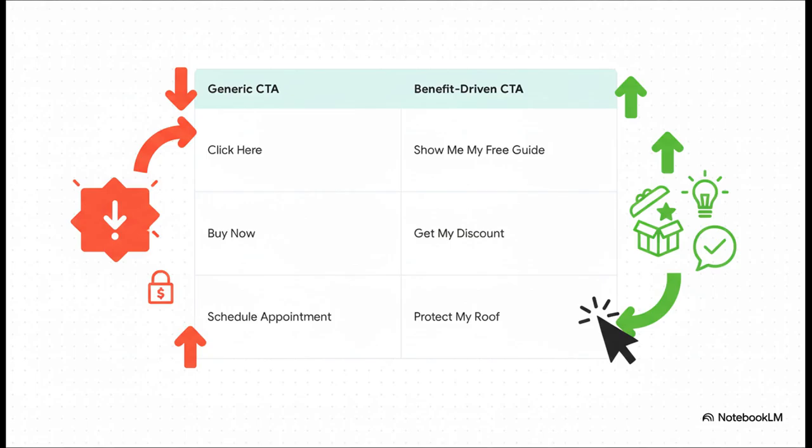Over on the left, you've got these generic, kind of bossy commands like click here or buy now. But on the right, you see benefit-driven language. Show me my free guide. Get my discount. See the difference? The stuff on the right answers that one crucial question every reader has. What's in it for me?